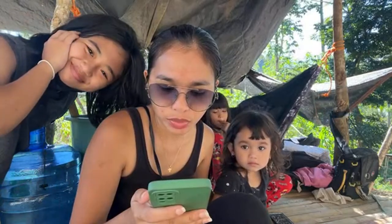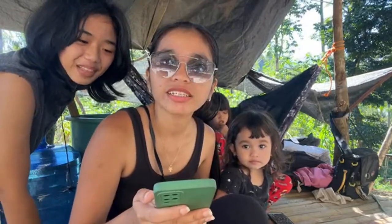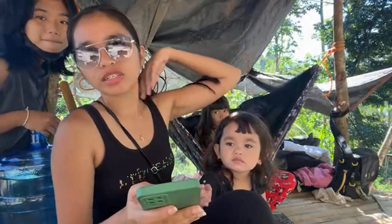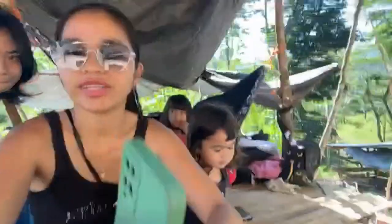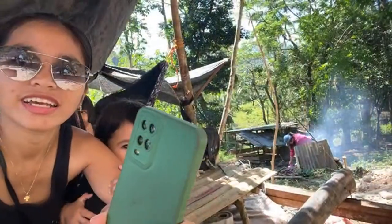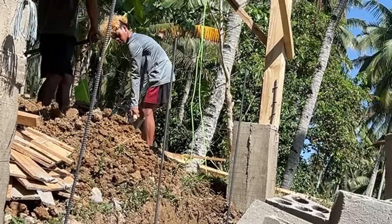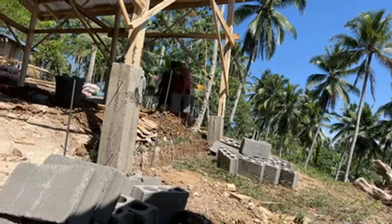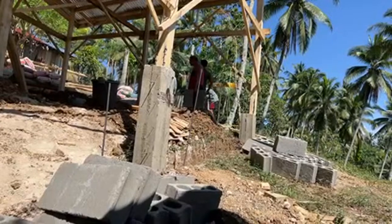Looks like a lot of progress in the last week. Yes, a lot of progress. Wait, I'm going to show you this. Dad is carrying some cement.